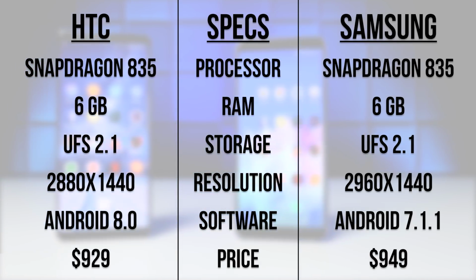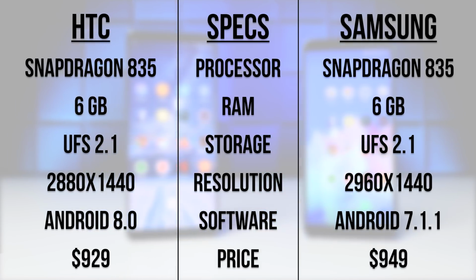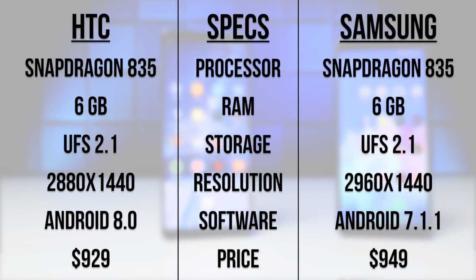They both have the Snapdragon 835 processor, they both have 6GB of RAM, and they both use UFS 2.1 storage. So this speed test is gonna come down to software optimization. Will Samsung continue the good little run it's had here on the channel, beating phones like the iPhone X and the LG V30? Or will the U11 Plus beat the Note 8 and become the new #1 contender to later go up against the OnePlus 5T? Let's find out.